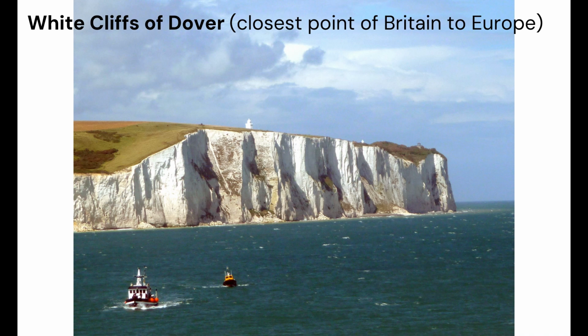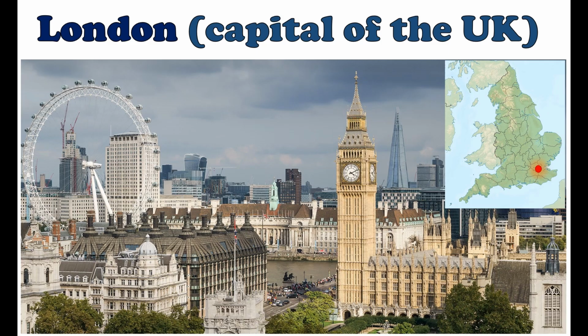The region of Kent in southeast England is the closest to mainland Europe, specifically 27 miles. This is where England's famous White Cliffs of Dover are at. Hope you brought your vandalism pen. No, don't be a douche. Also, this is where London is at, capital of the UK and one of the largest cities in the world. Not in Kent, but like near it.